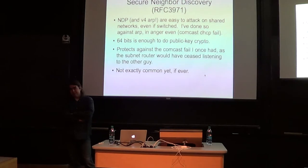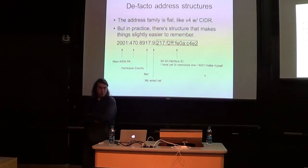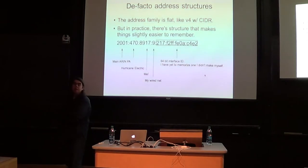When you have 64 bits, that really is enough to do public key crypto games. And supposedly this has been done at least in the lab, where you can secure neighbor discovery. There were proposals to use IPv6 IPsec to do this, but it was also pretty acknowledged that they wouldn't scale. There's supposedly a Linux implementation, but like I said, I've never played with it. I don't expect to anytime soon.